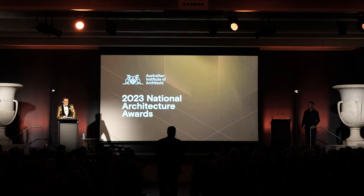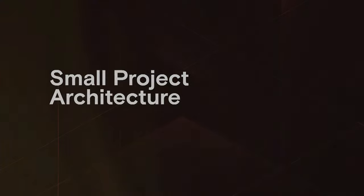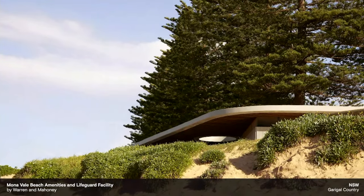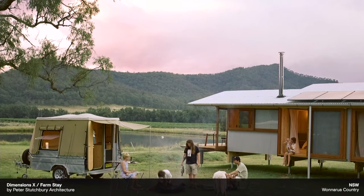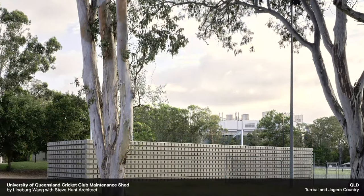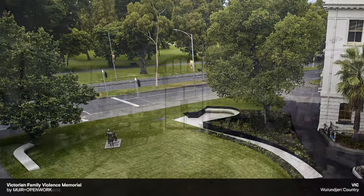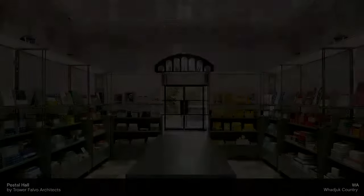Congratulations to Lucy and the team. Next up is the small project architecture. Let's see the five shortlisted projects. Mona Vale Beach Amenities and Lifeguard Facility by Warren and Mahoney. Dimensions X Farmstay by Peter Stutchbury Architecture. University of Queensland Cricket Club Maintenance Shed by Lineberg Wang and Steve Hunt Architect. Victorian Family Violence Memorial by Muir Plus Openwork. And Postal Hall by Trower Falvo Architects.